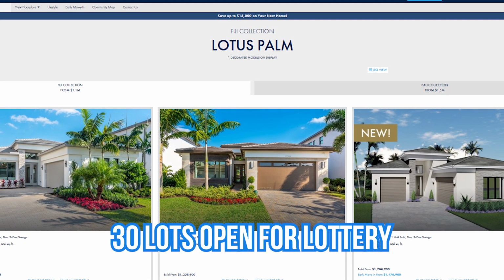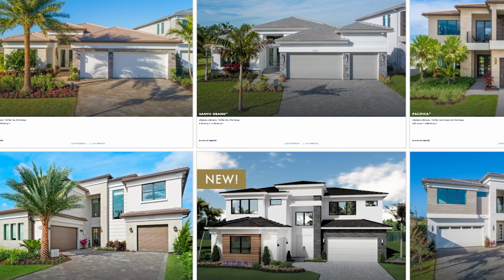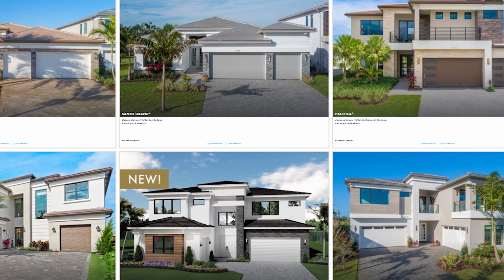So for the Fiji collection, if you're interested in that collection, you shouldn't have a problem. I don't think it's going to be a massive lottery for the Fiji lots because there are so many available. But the Bali lots are the hottest commodity. I do have clients that are interested.